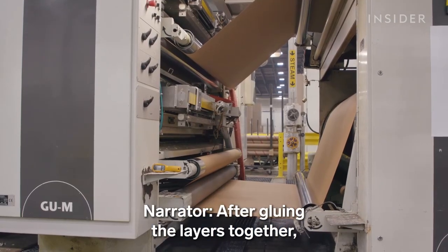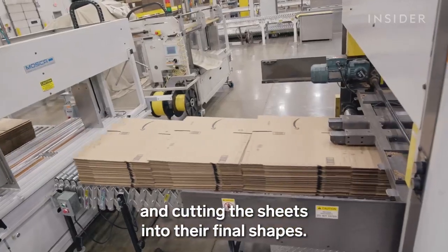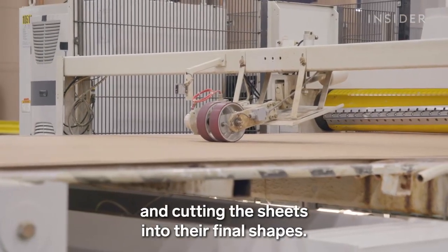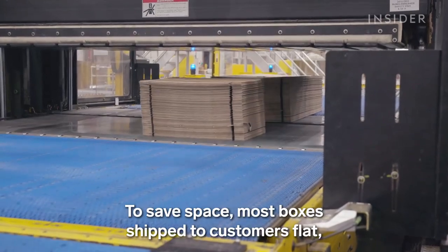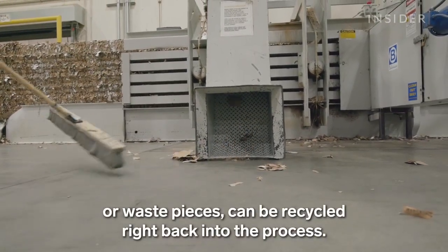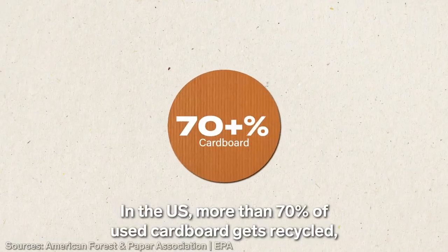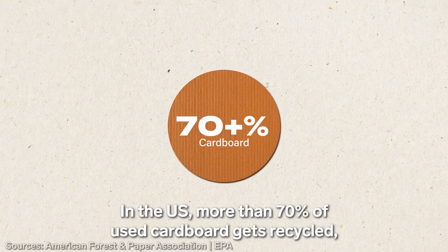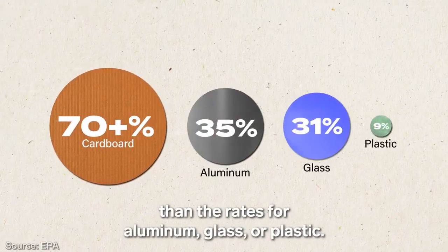After gluing the layers together, finishing touches include printing on graphics and cutting the sheets into their final shapes. To save space, most boxes shipped to customers flat, and any trimmings or waste pieces can be recycled right back into the process. In the US, more than 70% of used cardboard gets recycled, which is much higher than the rates for aluminum, glass, or plastic.